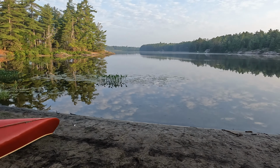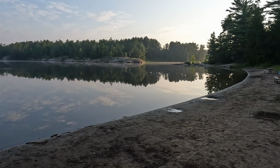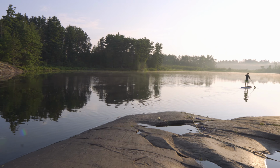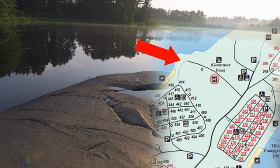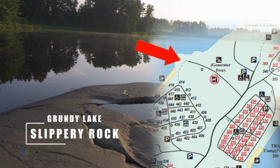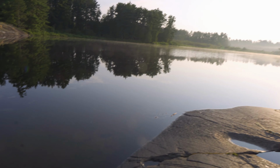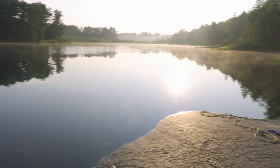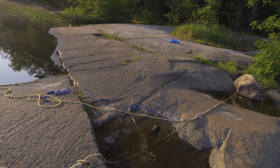Red Maple Beach. So over here on the right at the Red Maple Beach, you can see the ropes here. So this is the slippery rock. It's essentially like a water slide almost, so you need the rope to get back in. But this is one of the attractions here at Grundy.